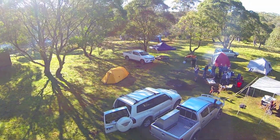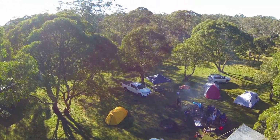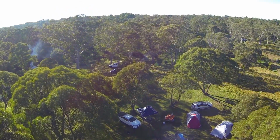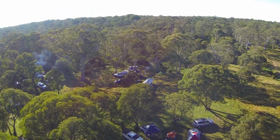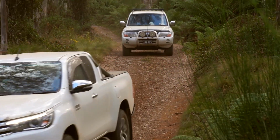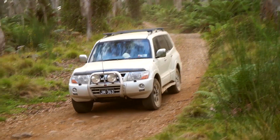A cool sunny morning in Barrington Tops really gets you enthusiastic about some more exploring, and that's what we'll be doing today. We're off again in our four-wheel drives and out to take in some more of the beauty of the area. Looking on the map, we've seen a number of creeks, waterfalls and lookouts, and we're off to check out what we can find.